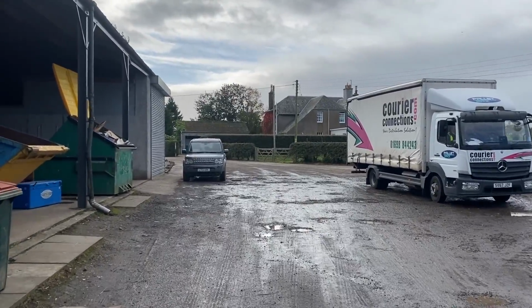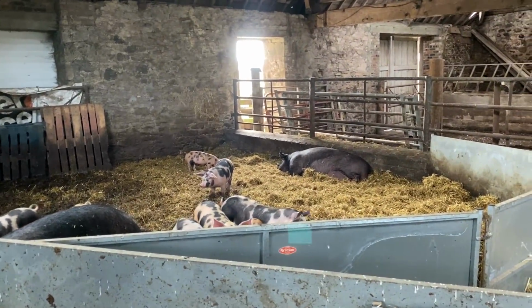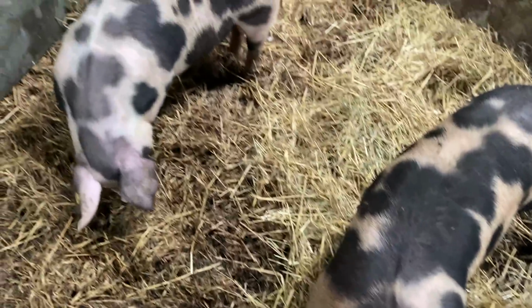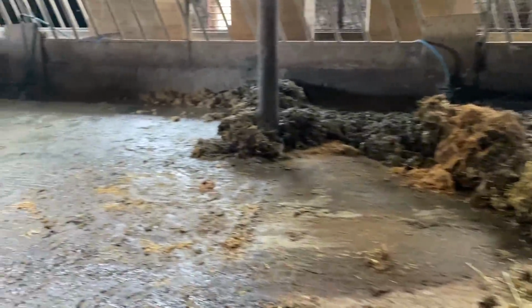Another delivery from the farm shop. We're just mucking out in here. They're the smallest of the pigs that are still on their mothers, still to be weaned. These are kind of bigger, not too far, ready to go for the butchery. Just getting mucked out at the moment, clear all this up, get some fresh bed and fresh pens.